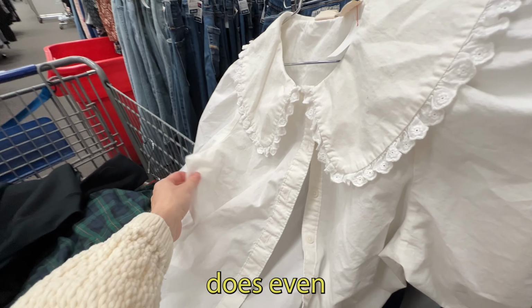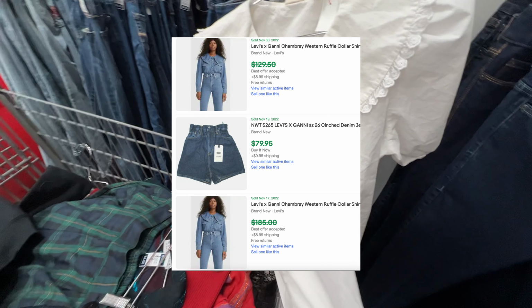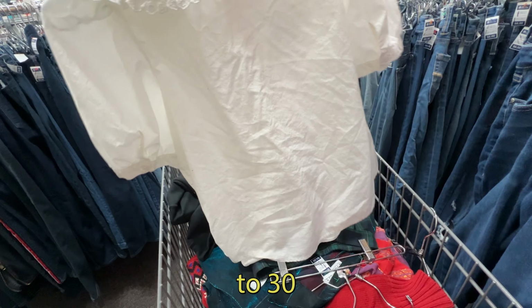The Ghani collection does even better. Can you guys tell I am just uber obsessed with Ghani? It's turning into a problem. But this one, I'm hoping for like 20 to 30 bucks.